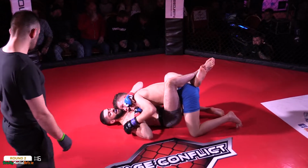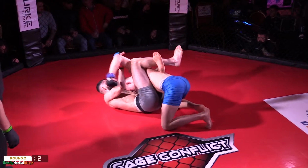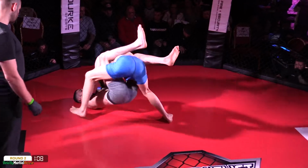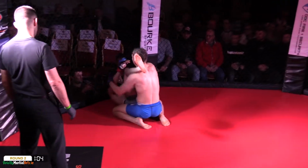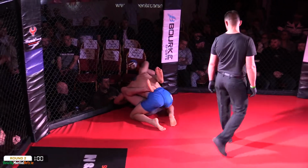Just over the halfway point of the second round, and right now it's the Team KF man on top, but you can see that guard of Oukacine. It opens, it gets a little bit higher. He's trying to threaten with something, needs to create the angle for himself though. Rennau nearly landed inside a triangle there, needs to be careful.